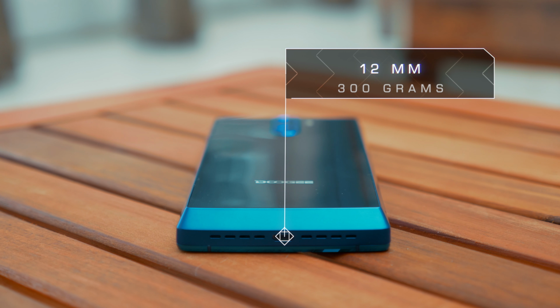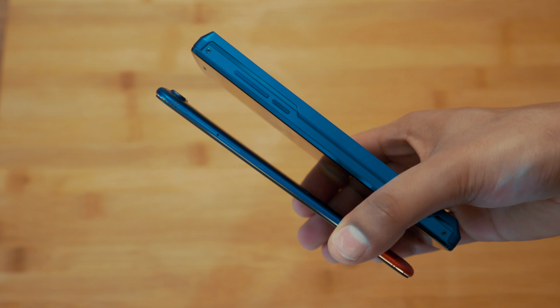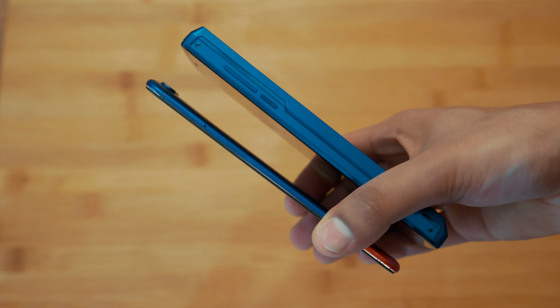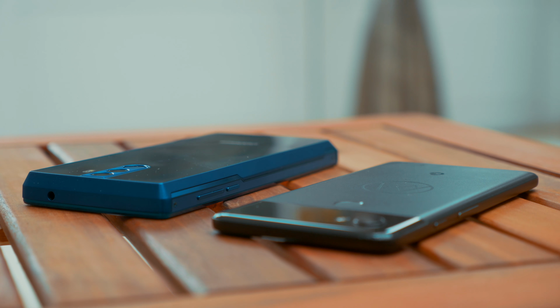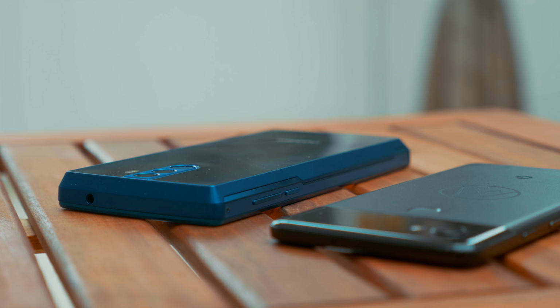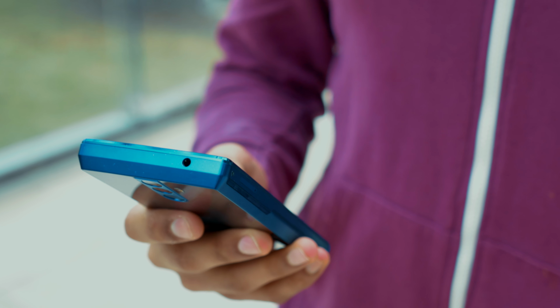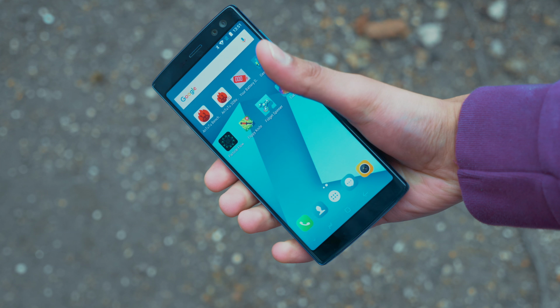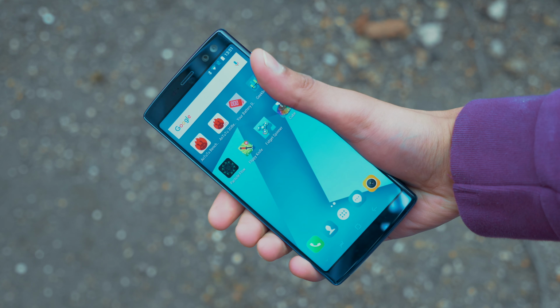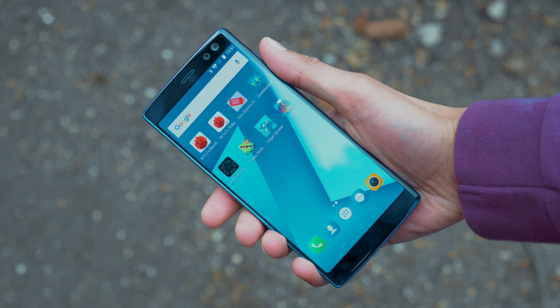We've got 12 millimeters of smartphone body here with a mass of 300 grams. This makes some of the slimmer flagship phones on the market look like twigs in comparison. Even the Pixel 2 XL, not a particularly slim phone, looks like a little child. As you can probably imagine, this somewhat impacts its ability to be held comfortably. I mean, for sure it fits in your hand, but it doesn't leave your thumb much room to maneuver the smartphone, and its rather large 6-inch display.